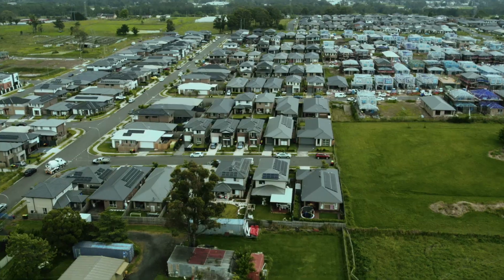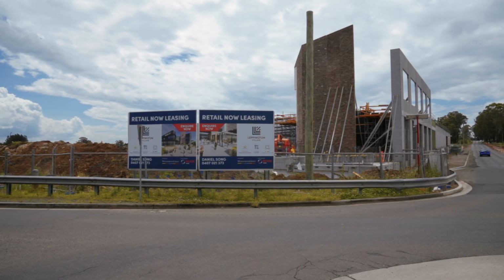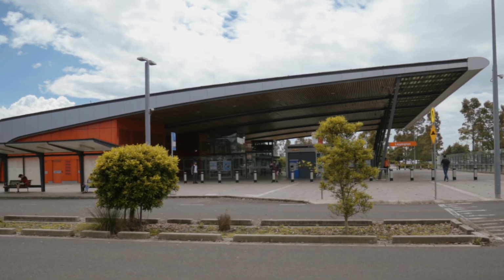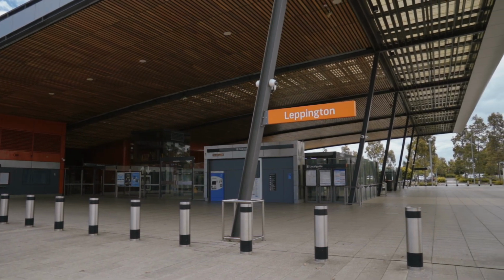Get your shopping covered with Austral Town Centre within minutes of drive and the new under construction Leppington Village minutes away as well. This property is also within walking distance to Leppington train station.